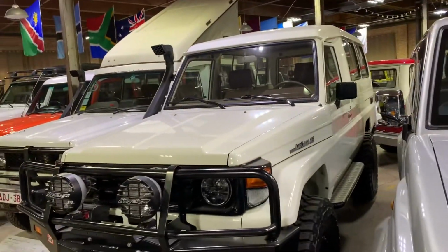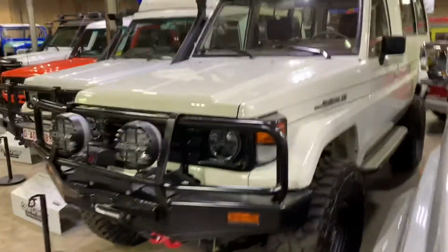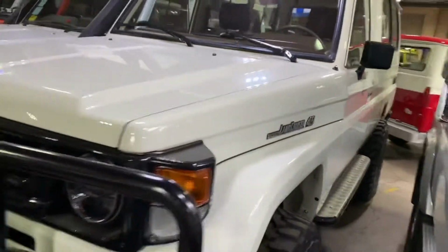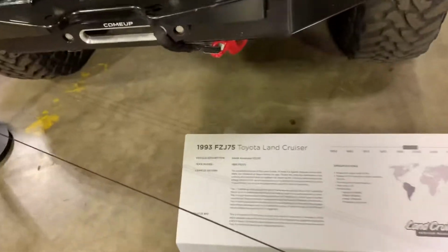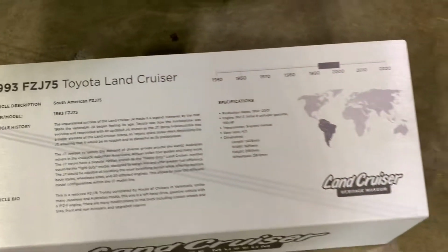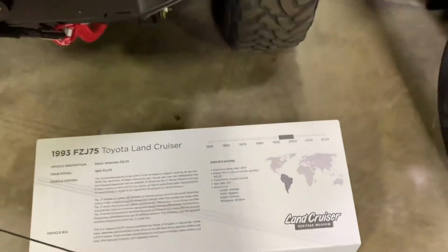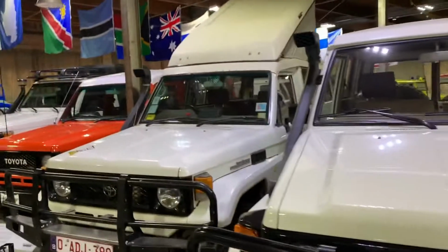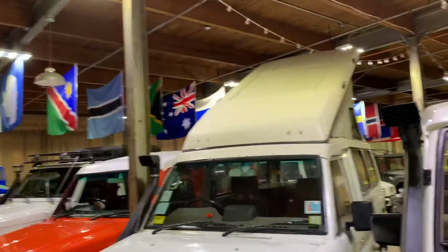Oh my, look at the size of this thing. It says, what is that, 4.5? Yeah. Look, who's a 4.5? So this guy is a 1993, sold for the South American market. It has a 6-cylinder gasoline engine. Very cool. Look at that.